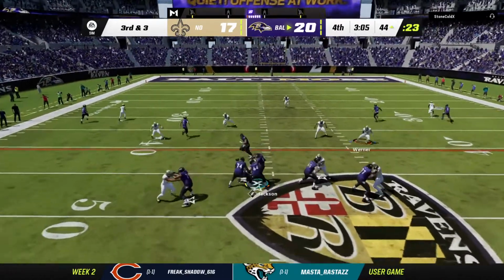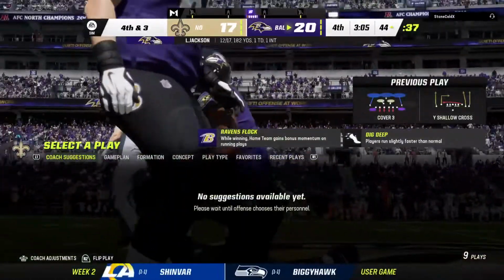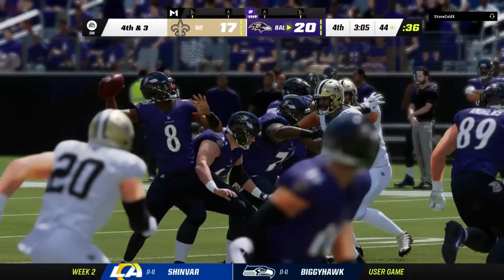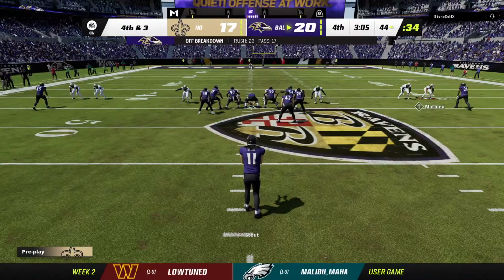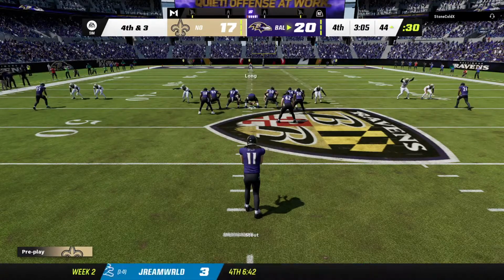Jackson looking to throw on third. And he'll be hit as he releases it, and that'll fall incomplete. I see the surprise in your face there, partner. That is a rare incompletion from him. He's been on point this entire game. He has percentage completion-wise way up, not that time.